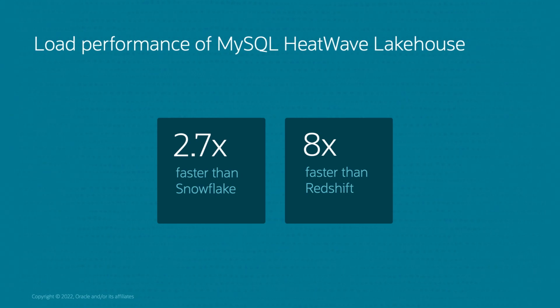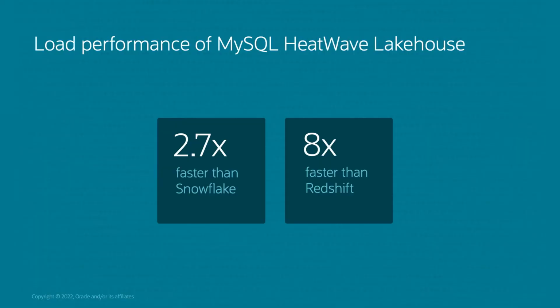Another factor when you're going to process data directly from the files is, well, how fast can you read the data out of the files? Because we can run the queries really, really fast, but if we can't load the data quickly, then that's going to become the bottleneck. So we compared the load time of Lakehouse against Snowflake and Redshift. We load the data from the files 2.7 times faster than Snowflake. We load the data from the files 8 times faster than Redshift.